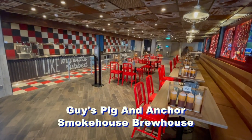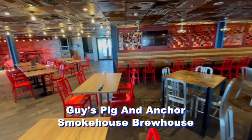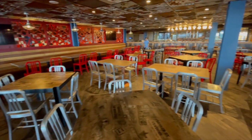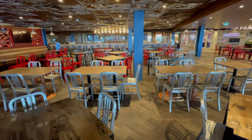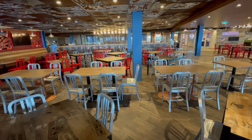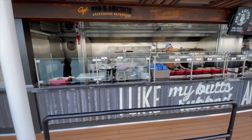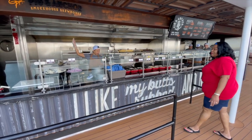Directly across from the Heroes Lounge, Guy's Pig and Anchor Smokehouse Brewhouse serves up an included-in-the-fare menu of celebrity chef Guy Fieri's barbecue fixings. Inside, there's a stage for live music performances, and on the adjoining lanai on the port side, there's an alfresco counter where guests can enjoy their orders, optimally with the side of warm sea breeze and a dash of sunshine.